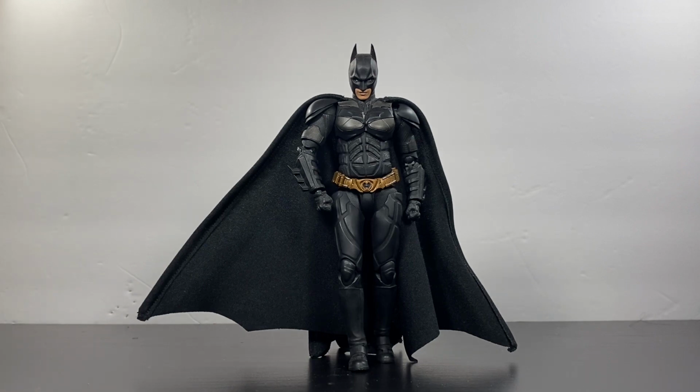Now, I understand people have trouble getting Michael Keaton's likeness down. But yeah, this one is just an absolute fire figure. If you don't have this guy, I would recommend picking him up. If you do have the Mafex 3.0, then by all means, stick with that one. But if you don't have this guy and you like SH Figuarts over Mafex, I recommend him. I think he's a little expensive, but he's definitely worth having in your collection.